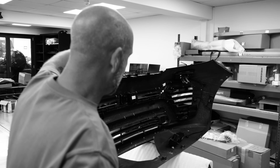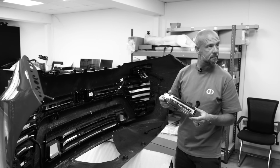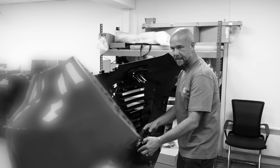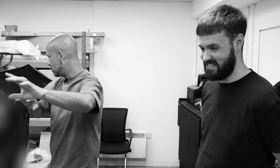And Mike is just doing final fit. We're just making sure our fog lights go in. Yeah. So these fit in nicely into the brackets that we've designed. Stay out of the way of the picture, you can blur what you want on this. We don't want anyone to see anything apart from me and Mike.